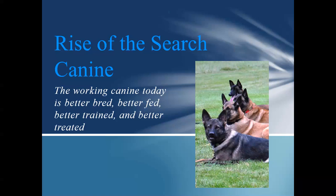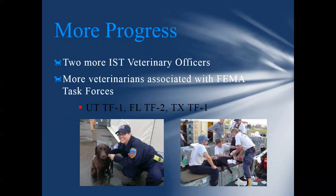So if you want to work with your team, if you want to deploy, you can join a local FEMA team. There are 28 of them across the country. You can join a local wilderness team or a county team or a state team, and show your skills, show how you can help. It doesn't pay anything unless you deploy. So when we deploy, we do get paid 24/7. Thank you very much, tax dollars at work. But overall, it's a labor of love, and it's a real joy to work with these dogs.